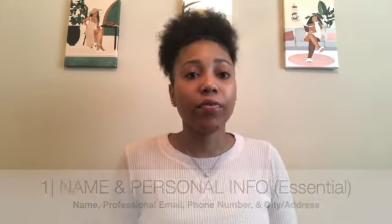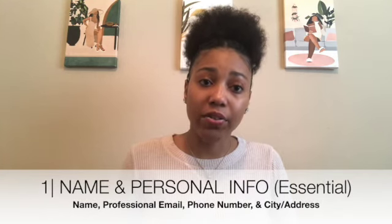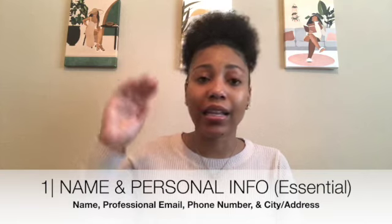So now that we've talked about these 2 categories and buckets, I want to dive into each section a little bit more. So the first section is your name and your personal information. This is going to be at the very top of your resume. As I list these sections, they're in sequential order, how you might want to have them on your resume.